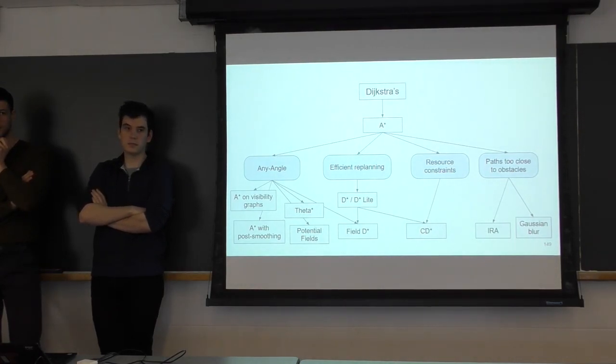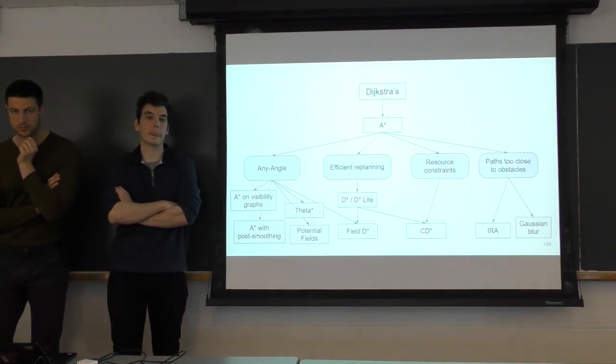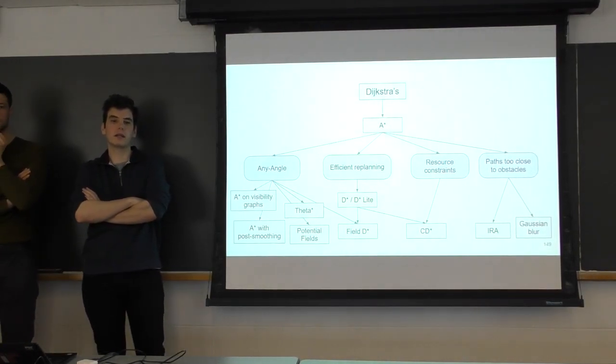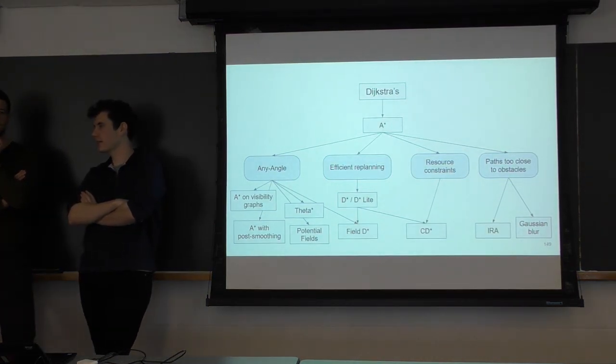I have another question. You're using kind of sampling-based motion planning methods? Yeah. Do you have any opinions on whether that is appropriate for this kind of problem, or why you didn't really go in that direction?